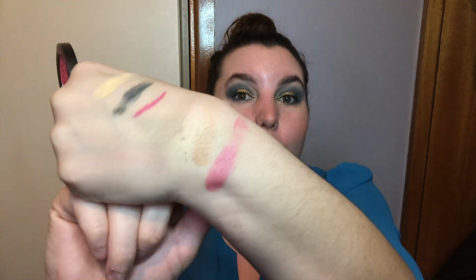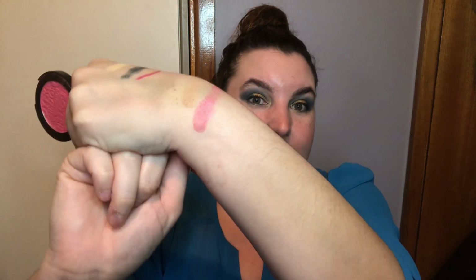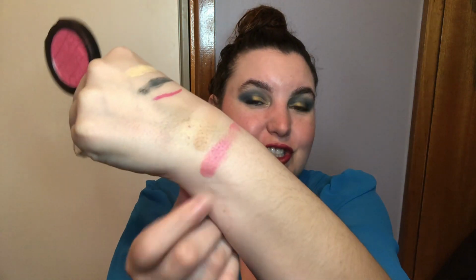Then we'll be rolling in another Essence blush. This is Beauty Beats in Groupie at Heart. It looks like this, and it is quite a pink, very, very pink shade. It does look to be a bit more pigmented than the Naughty Girl blush, but my aim is to use this 10 times, and it is very, very pink.